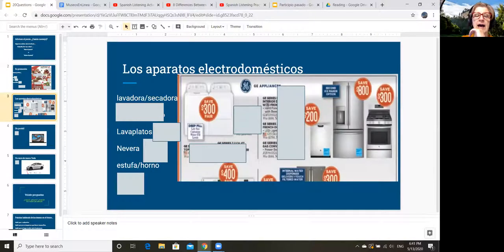Vamos a seguir con algo más difícil, los aparatos electrodomésticos. Ok. Lavadora, secadora, cada una, each one separately. No los dos, cada uno, each one. 400. What brand? Oh, geez. And we're not going to go into cents, by the way. These will be even dollars. 300, sube el precio. 500, baja el precio.